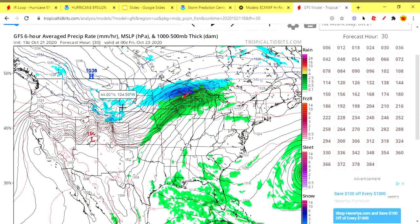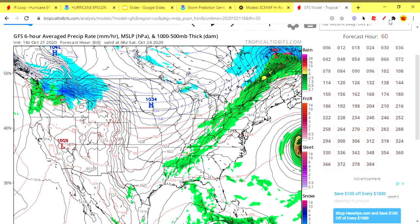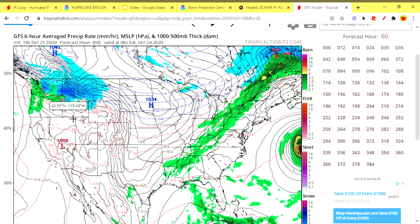So that's our snowstorm tomorrow. It looks pretty good. And then our next one is the major cold blast, which we're also going to be talking about a little bit. This is going to be one that punches to the southeast. So this is Saturday or Friday afternoon.